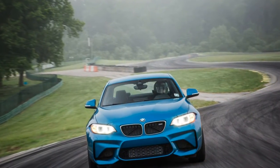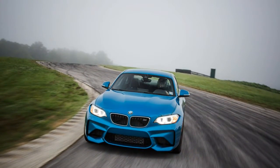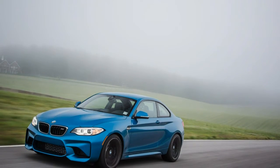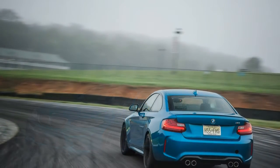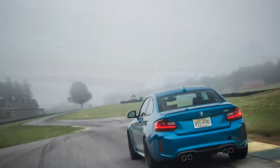While we've yet to test a manual M2 on our fuel loop, the automatic version had an impressive run that returned 28 miles per gallon, 2 miles per gallon better than advertised. Still, the quicker competitors in its class exceeded that figure in their own EPA estimates.